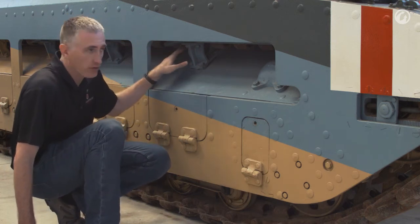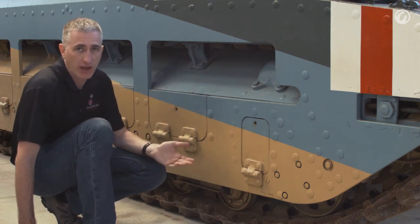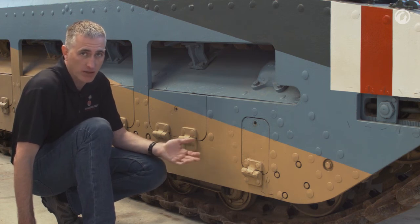When you come back towards the upper return, very simple, there are no return rollers. The track simply runs on a series of skids. Not very efficient, but since the tank only did about 15 miles an hour anyway, it wasn't the end of the world. So it was considered quite acceptable for the low speeds. It was simpler, easier, cheaper.